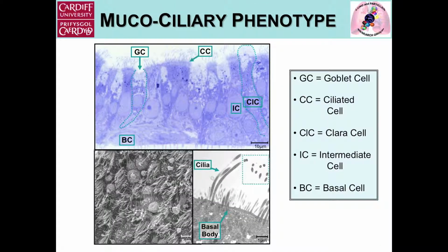Now let's take a look at the morphology of the NHBE model. As you can see on the top here, we've got a semi-thin section stained with toluidine blue, and you can clearly see that the NHBE model is a pseudostratified mucociliary epithelium that is reflective of the human in vivo situation. On the bottom left here, we can see an SEM of the surface topography of the cultures, and you can clearly see here again the cilia present, the mucin secreted, and again the resemblance to the human in vivo situation.